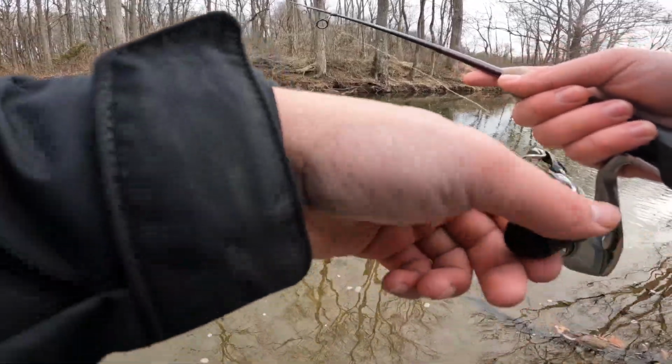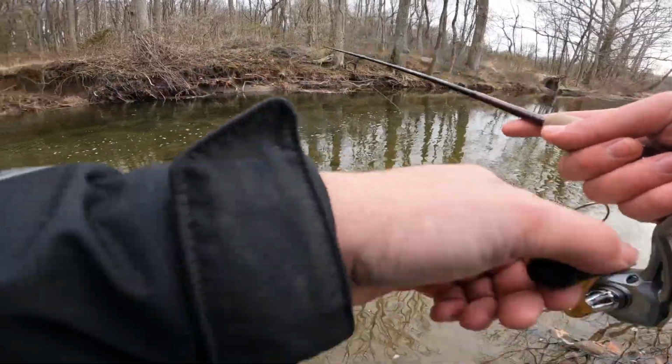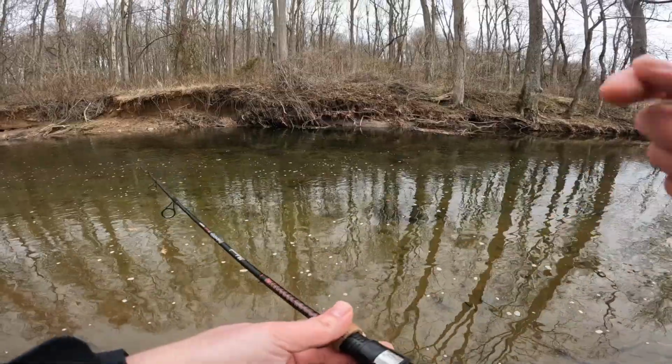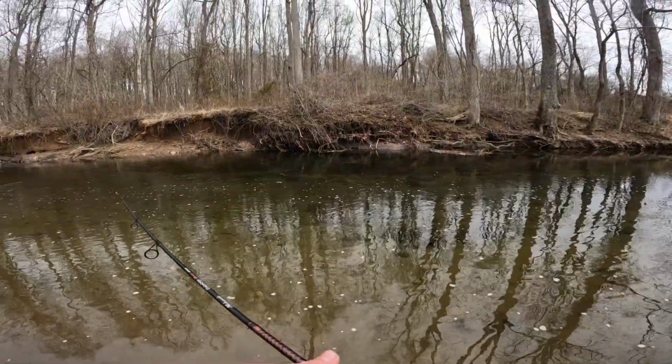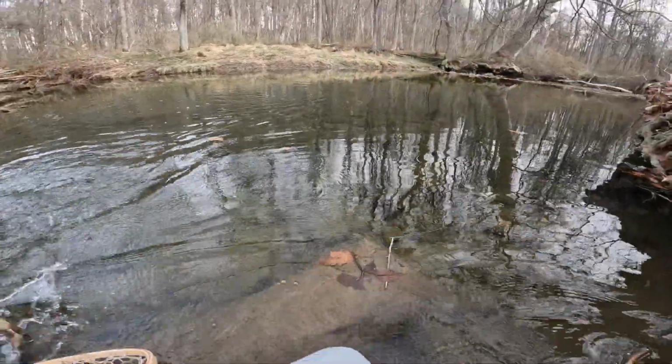Oh, just had one dart past it. I don't know if I spooked him or if he was running for it. Let's get in there. Guys, fish on, fish on. Let's get in that here.